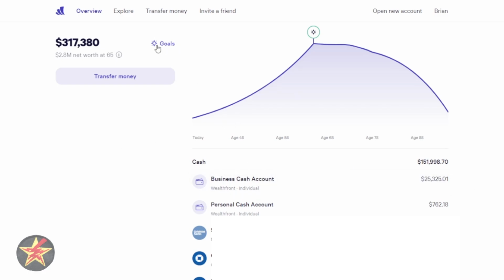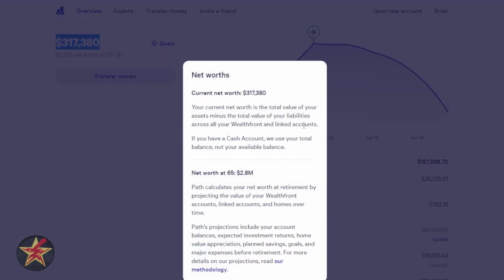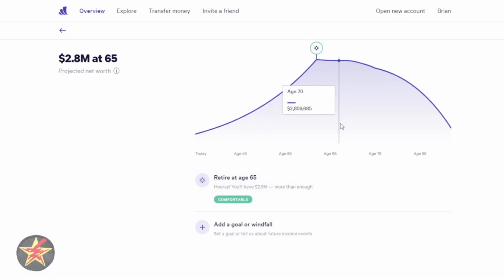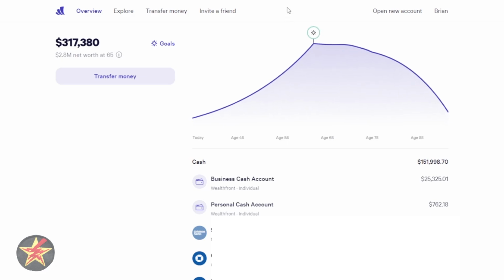Starting at the top, you have your goals. I have one goal, and that goal is just to retire. You can see at 65, I will supposedly have 2.8 million based on this number here, which is encompassing all of my accounts. And as you can see, it is giving me information about how they came up with that because I happened to click on that. Selecting goals will show you have one goal and it is comfortable. You can add more goals if you want, but I have covered the goals as well as other aspects of Wealthfront in many of my past videos, which can be found in the upper right hand corner right now.